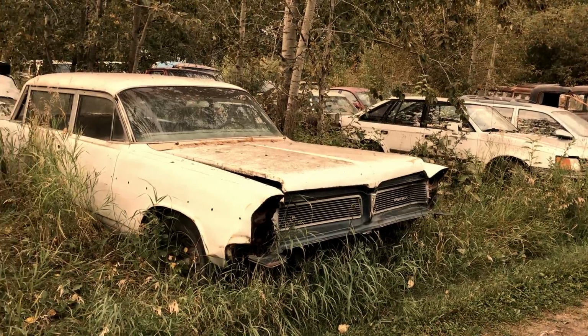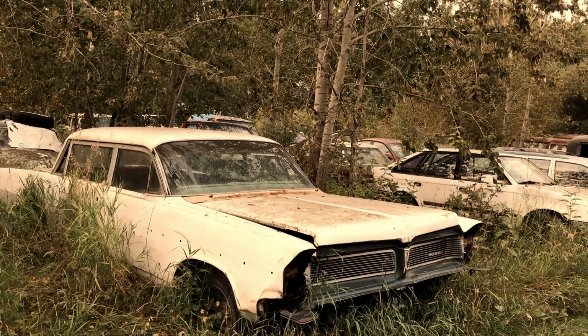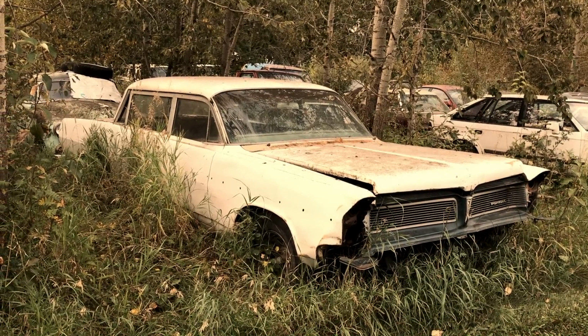I got another hood I kept. I crushed the car, but I took the hood off it. But it looks like somebody started working on this car and then gave up. Yeah, he did, but he got himself into trouble. Oh well, that happens to the best of us. Yeah. Rare car, though. It is.